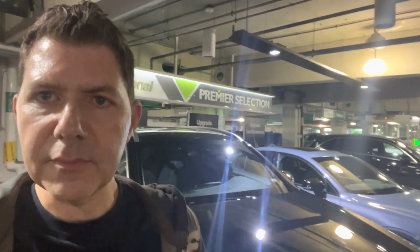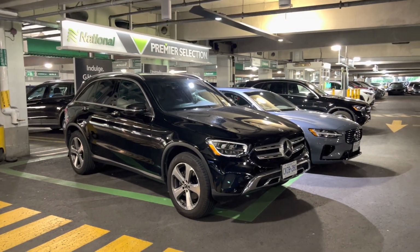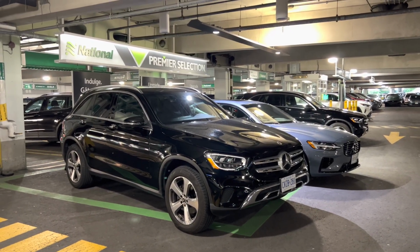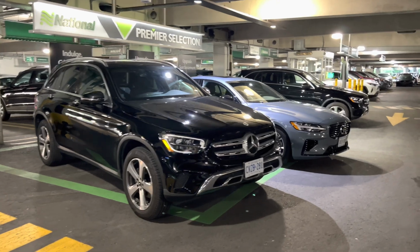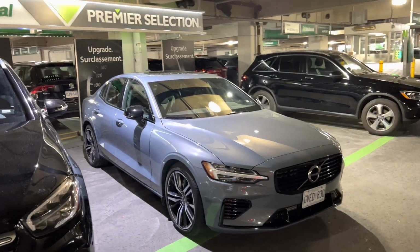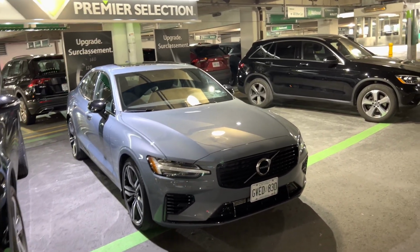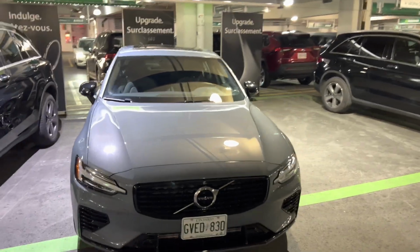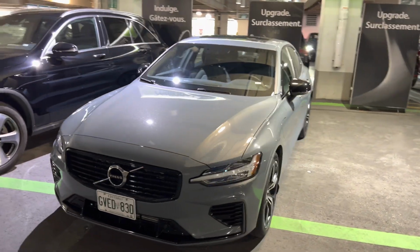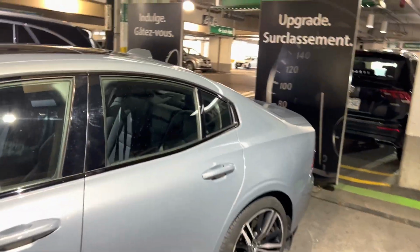And we'll start things off here with Premier Selection. And in National Premier Selection, we've got actually two of these GLC 300 Mercedes SUVs. And then we got a plug-in, this is actually one of my favorites here, a plug-in Volvo S60 T8 Polestar package on there. And these are actually really nice. Looks like this one's got the Harman Kardon stereo. It's got the sunroof in it.